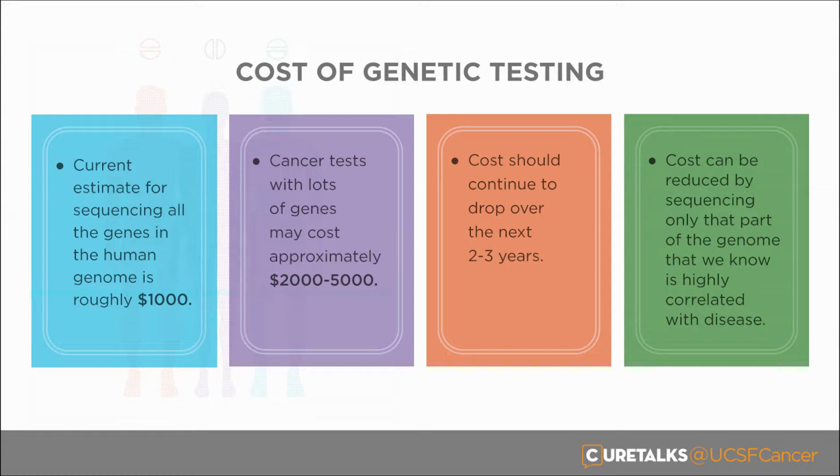We don't have to sequence all of the genome, so we can save costs by sequencing a part of the genome that we know is highly correlated with disease. So in certain cancers, we know that, say, 95% of patients have these 100 mutations, and we can just sequence those 100 genes and gather most of the information we need. And then, like I said, there are even newer technologies that don't use sequencing, but instead use other enzymes and other newer methods to get at part of this information.